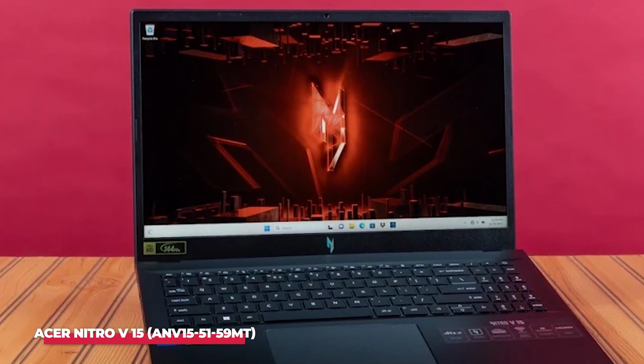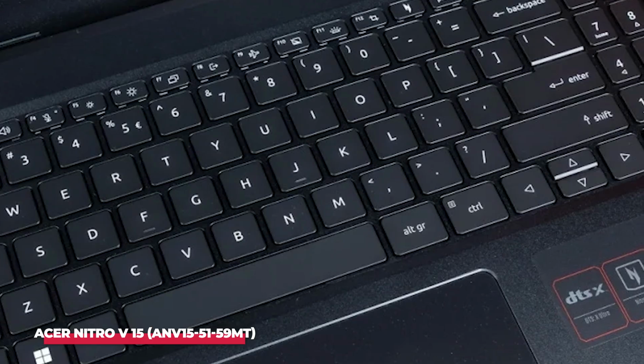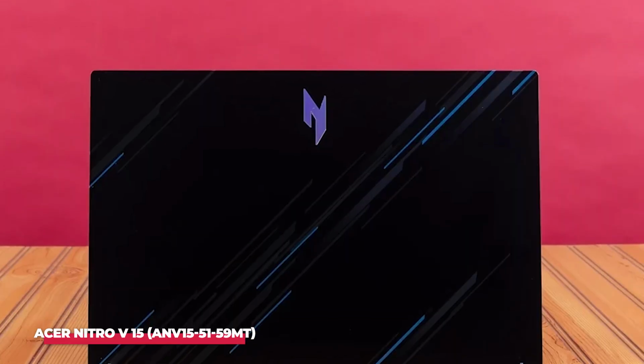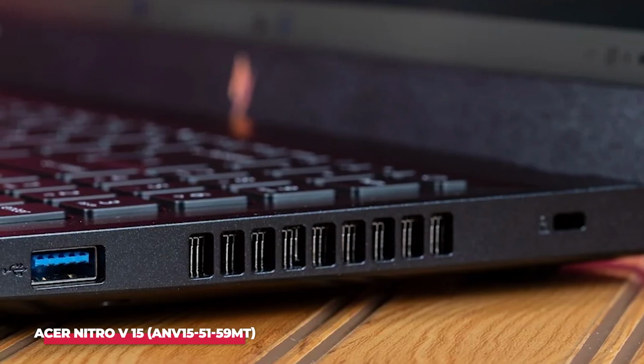Now here's something that might surprise you: battery life. Usually, gaming laptops are notorious for their poor battery life, but the Nitro ThinkPad bucks that trend. In tests, it lasted almost 10 hours, which is impressive for a gaming laptop. Of course, you're not going to get anywhere near that when gaming, but for everyday tasks, you can leave the charger at home.